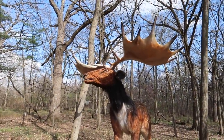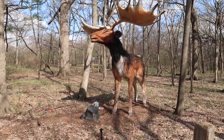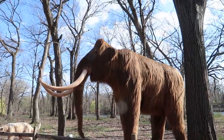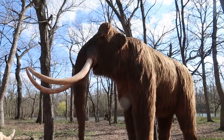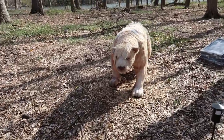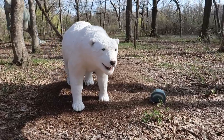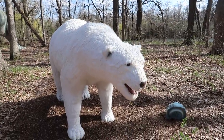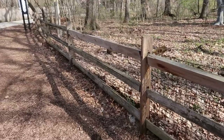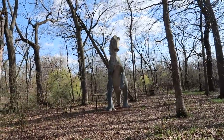Oh, listen to the mighty mooing of the cave elk. Here we have another woolly mammoth there. Oh! It's this Thylacoleo type of prehistoric tiger right there. And here we have a giant polar bear. Oh! And this guy back here, I don't think he's part of the Ice Age, but it's a little fiberglass dinosaur that lives in the woods back here.